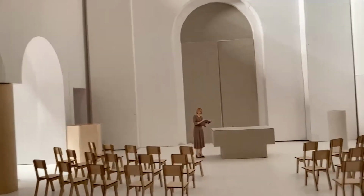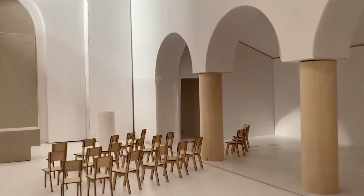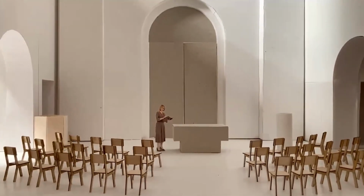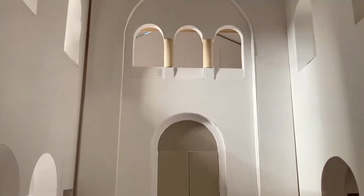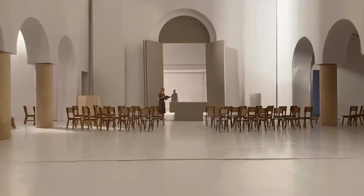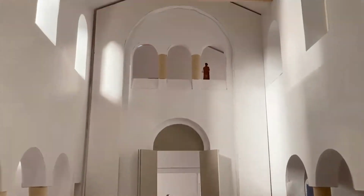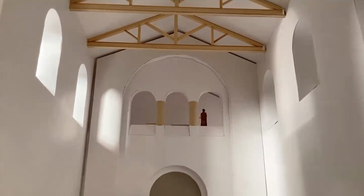And then on the other side of the altar, we're proposing that we move the font to locate it. And then the north transept is connected into the church again. And then when you look up, you can see into the upper room as well, which feels like it has the height of the church. And then we made another film which describes how the two spaces are connected when the doors are open.